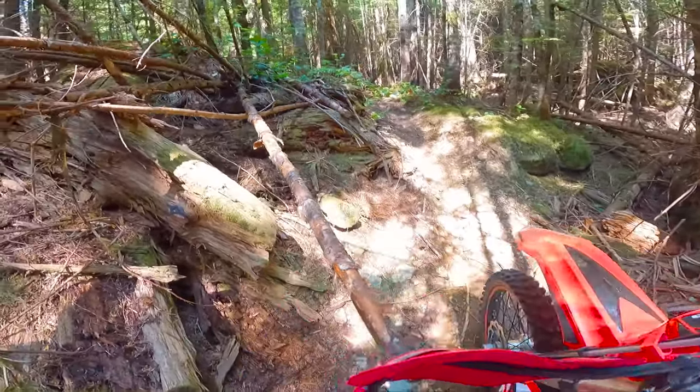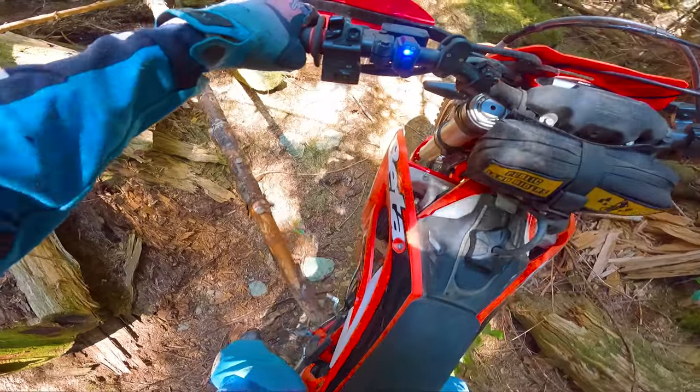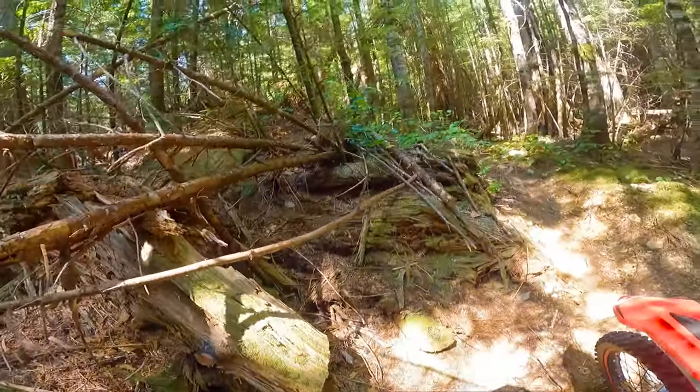This stupid branch just wants to keep poking you right in the groin there in the leg. So I'm like, ah, screw it. Just gotta move this thing out of the way. And it's like, stupid log.